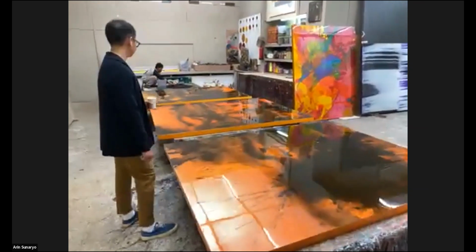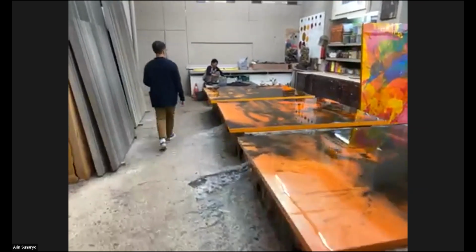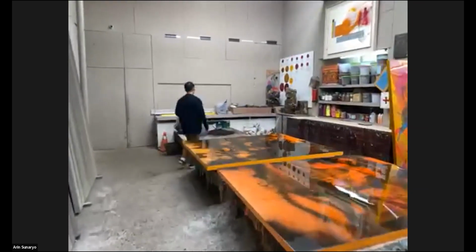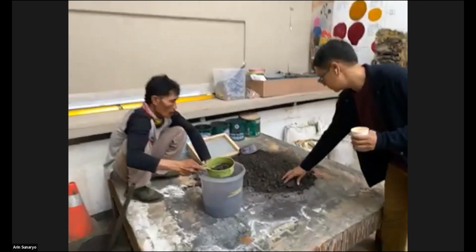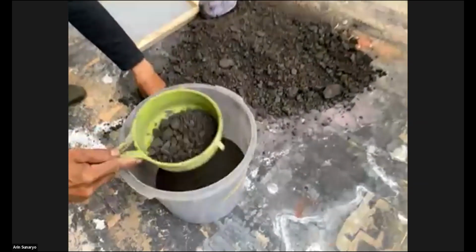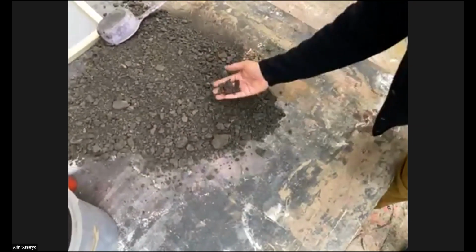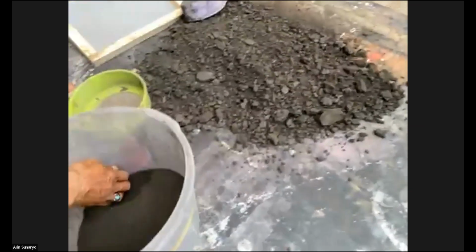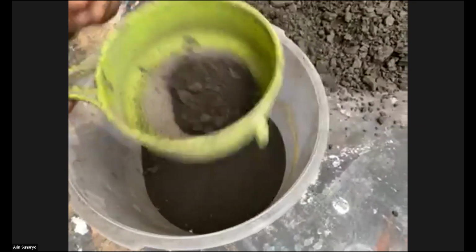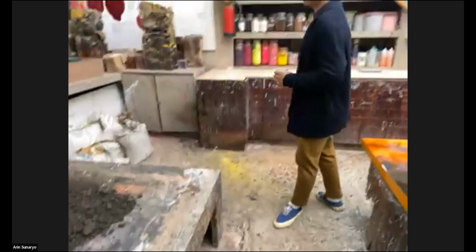Yeah, this is still the same palm oil coal, ash. No ash. Sorry, like a powder. Coal, yes. This is also coal. I got it from Sulawesi, from an abandoned mine. And I hope I'm going to use this for my next shows.